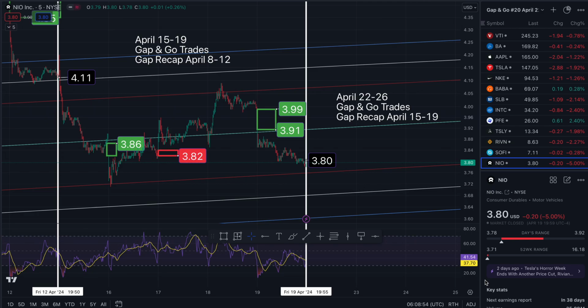Here's a look at your gap and go trades for the week of April 22nd through the 26th. I will also give a gap recap for the week of April 15th through the 19th.